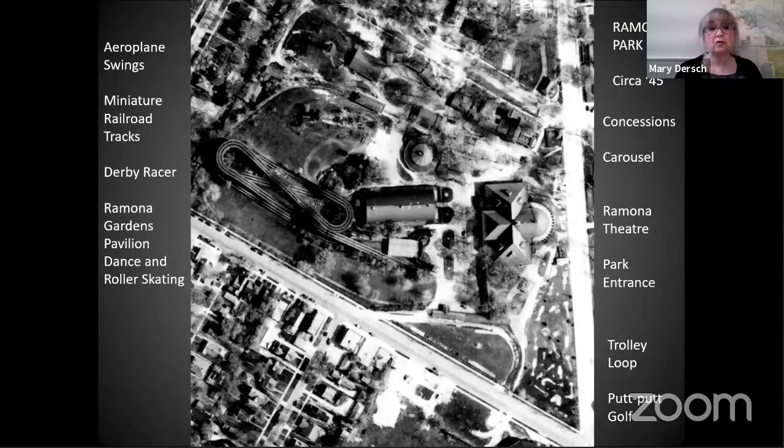And you will see that in some of the old postcards. We had Ramona Gardens Pavilion right here. We had the theater, which at its zenith could hold 1700 people and sat up over the west shore of the lake. This is Lakeside Drive and Reed's Lake. The carousel and all of the picnic grounds and so forth.